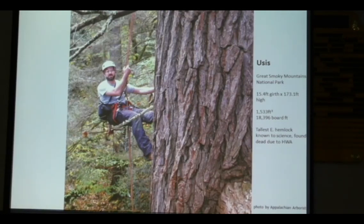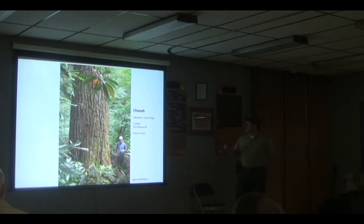He's the president of the Native Tree Society. Has an old arborist company down south and has done much of the research work down south in terms of documenting these last remaining big old hemlock trees. Okay, next one. This is a success story.